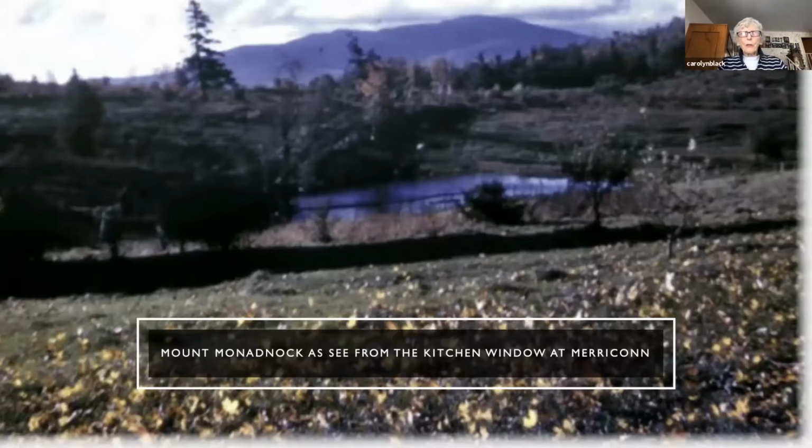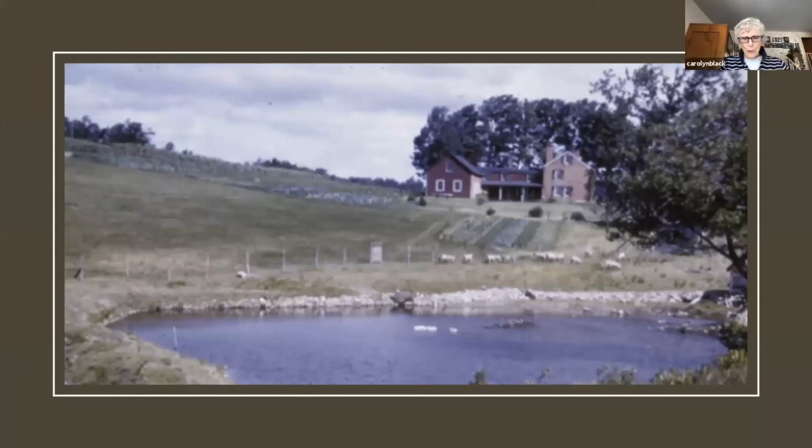I just wanted to throw this one in because it could go anywhere. This was a picture from the kitchen window of both the old Merriconn, which you just looked at, and the new Merriconn, which is coming up. We loved our Monadnock Mountain. We climbed it every year, and the pond is a story coming up. This is one of our beloved pictures that everybody had a copy of. I'm showing this picture because it shows the gardens and it shows the pond.